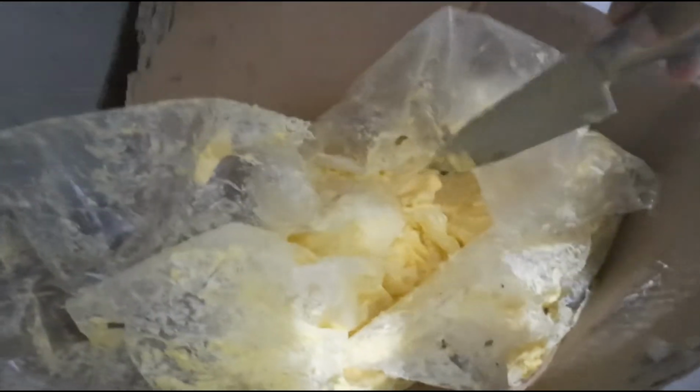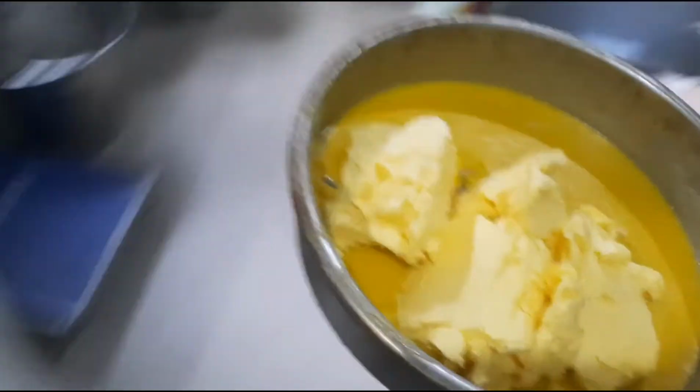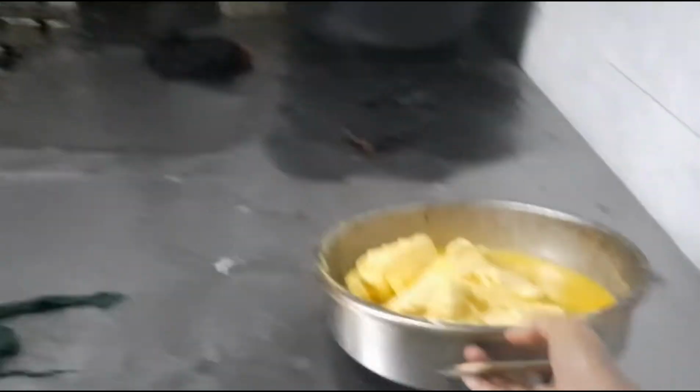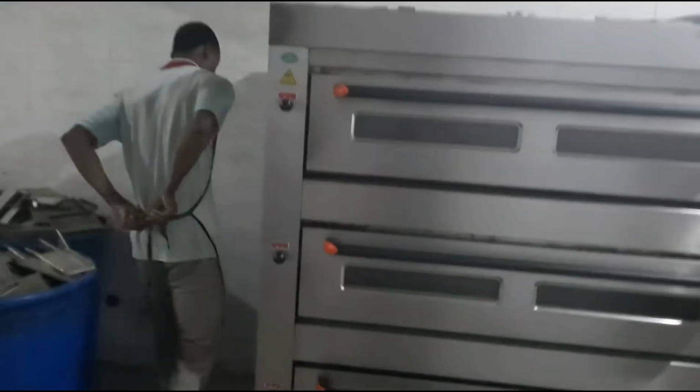I don't know the quantity you might want to use, but I don't use flavor. What I use, my own secret, is this butter. I don't have a particular butter that I use. Most times I use any brand of butter that is available, but it has to be carton butter. I don't like using sachet butter. I use the butter in the 15 kg size of carton. That's what I prefer to use for my bread.